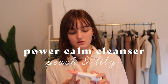So the next thing that I have here is probably my fifth or sixth purchase. I probably funded Peach and Lily even more than I've funded Then I Met You because I love their Power Calm Hydrating Gel Cleanser. It's a very gentle cleanser.